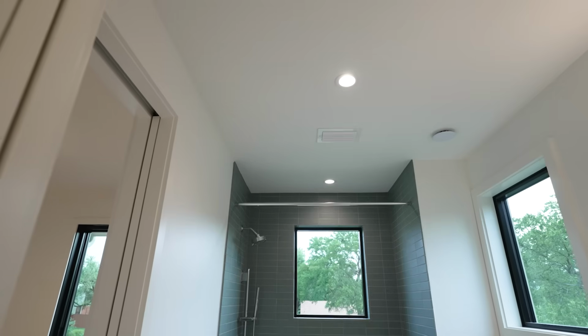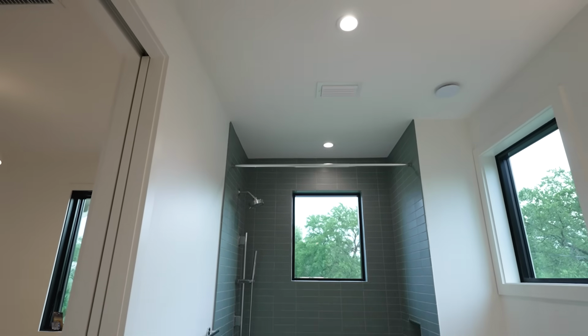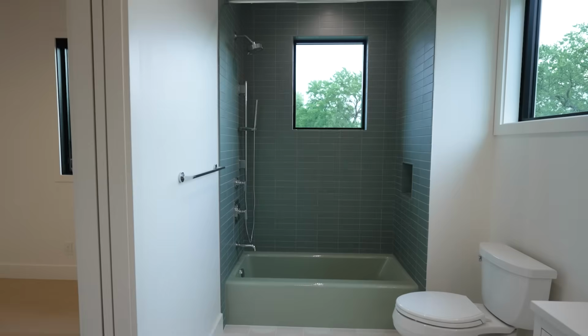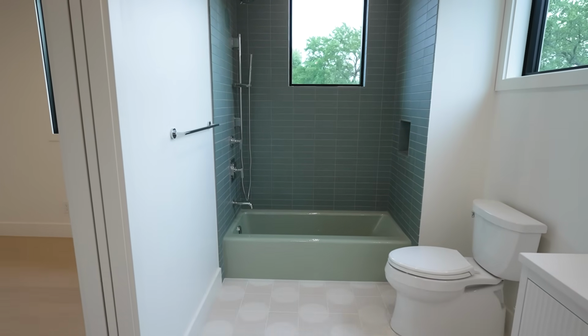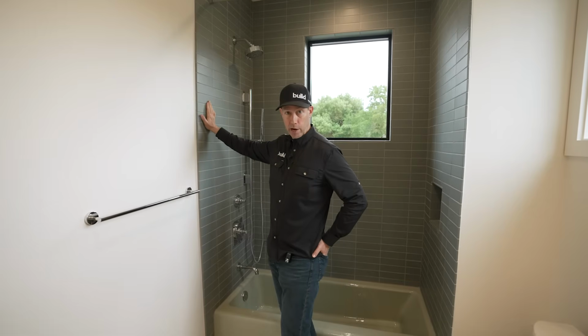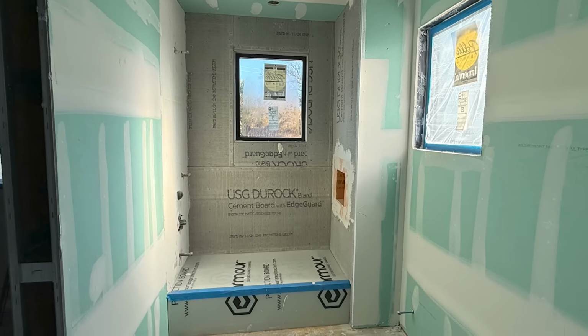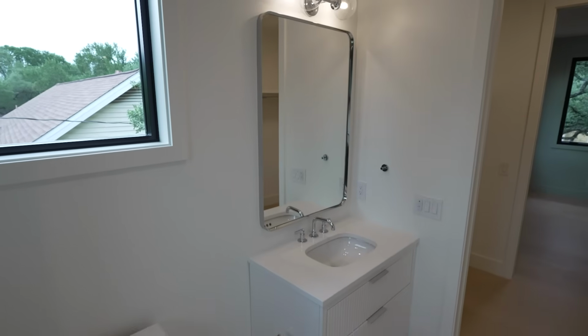And then a gorgeous tub and shower area. This is all Kohler as well. Kohler has such pretty colors for their tubs. And we got a hand shower for this one. We've got a niche back here. Remember, this is the shower that we did USG Durock behind and then did Schluter's system on top of that. This turned out fabulous. Kohler vanity.